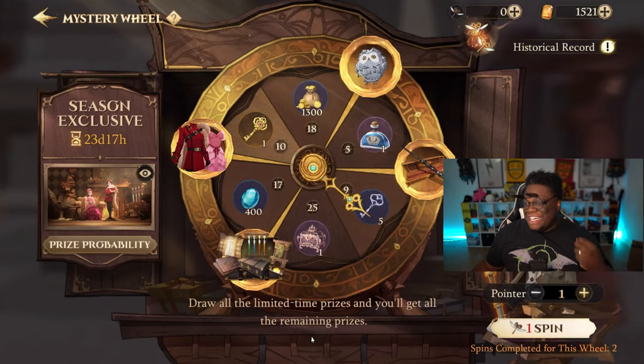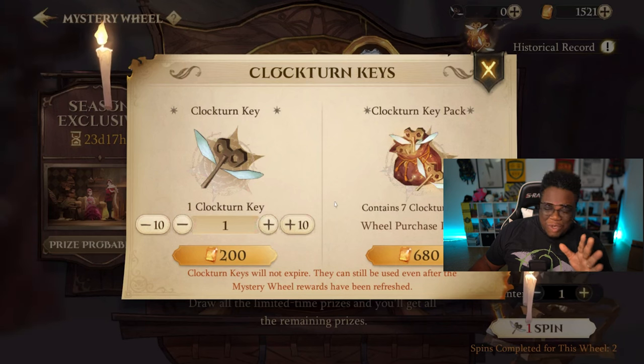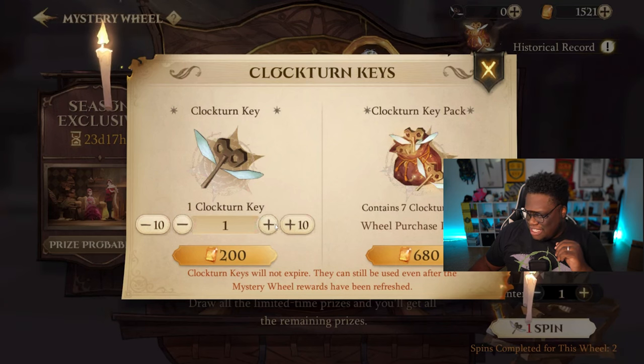So there you go. So again, those are the higher end gifts. And again, they show the probability is not going to be high, but you do get two free spins. You know what? Just because you guys are watching. And let's do it.